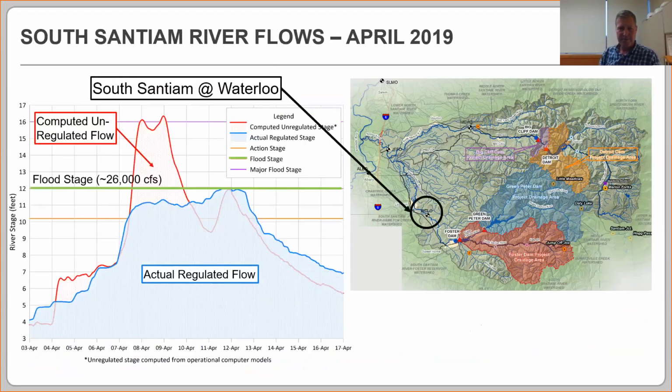We'll talk a little bit about flows and what things look like in the South Santiam River Basin. So thanks, Ross. The South Santiam at Waterloo. Waterloo is one of our control points downstream of our facilities. And what we did is some modeling to show where water flows would peak if the dams weren't there and weren't doing their job the way that they did. The actual regulated flow is represented by the blue line, and it goes up above the action stage to flood stage, but it doesn't surpass flood stage.